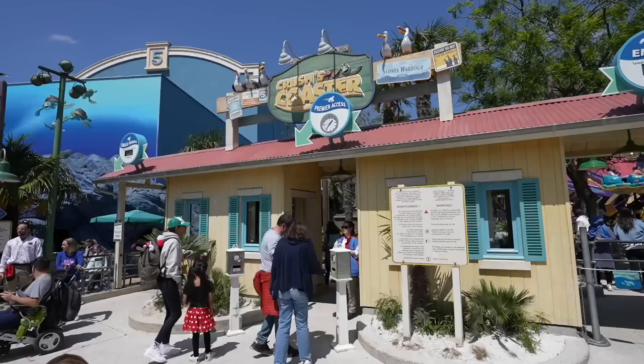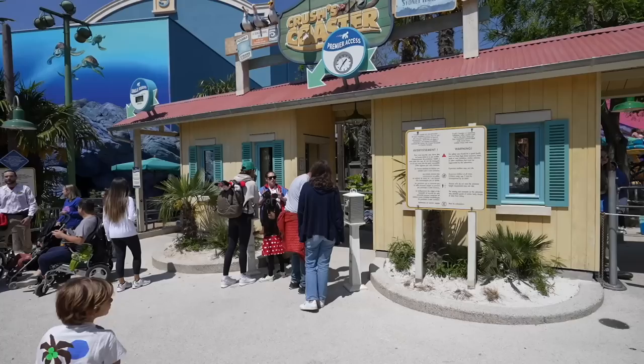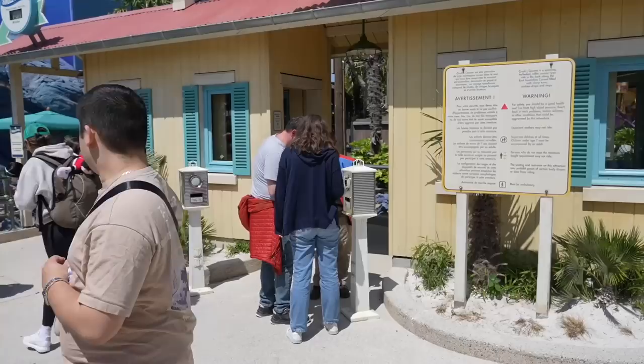Standby's at 80. The nice thing though is Premier Access, which is basically Genie Plus. For 13 euros, you can skip the line, and it's definitely a lot more flexible. All the Premier Accesses available in this park, you can just purchase one. You don't have to buy a pack, you don't have to do anything. So if you want to go on this ride, the option's definitely there. The next available Premier Access slot is 3:15. It's 1 right now.